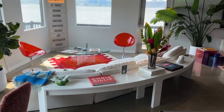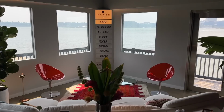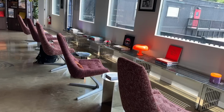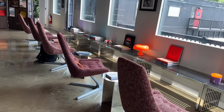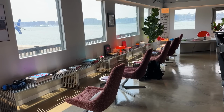The other corner has more group seating with a great view of the Hudson River and other arriving and departing helicopters, and also a fun sign with Blade's other locations. Then along the side wall is a string of chairs, all with great views out the many windows. This is where I chose to sit, and I got some great views of my helicopter while waiting for the departure time.